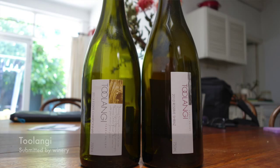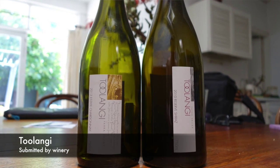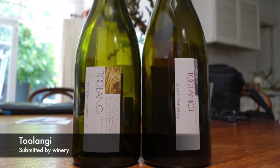If you are a fan of Toolangi, let me know. They are pretty well known for their Chardonnay and Pinot Noir in particular, and I thought let's have a look at them side by side. So we've got the 2013 Estate Chardonnay and the 2010 Reserve Shiraz, adjoining Toolangi State Forest. Okay, so let's have a look at the 2013 Estate Chardonnay, recommended retail $38.